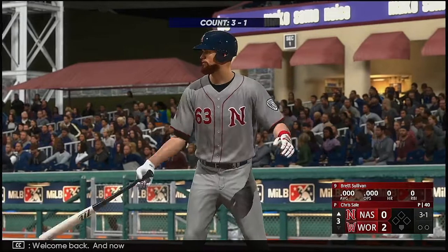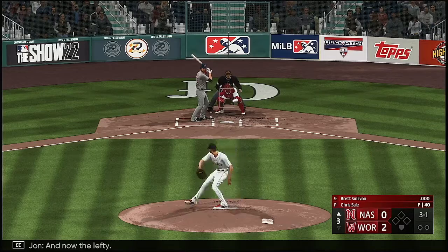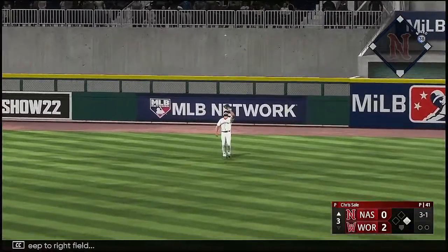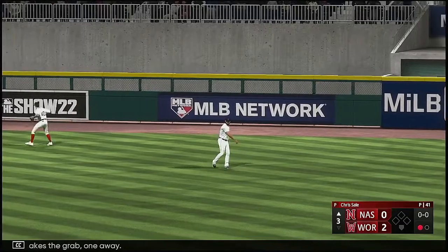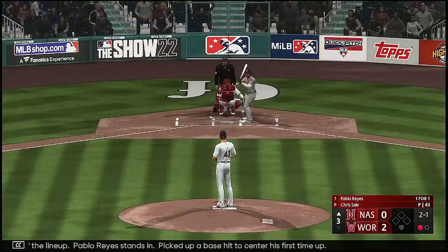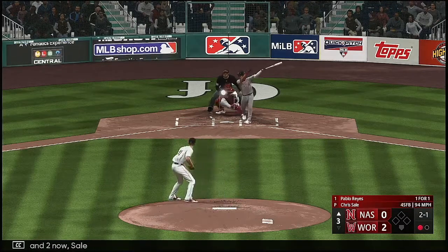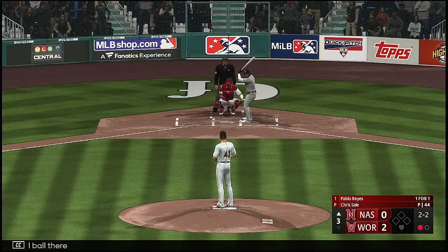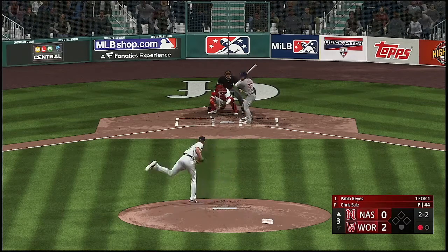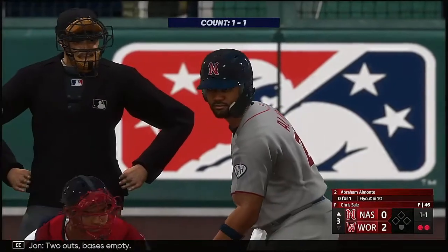Welcome back. And now, Brett Sullivan. And now the lefty. In the air, fairly deep to right field. Makes the grab, one away. Back to the top of the lineup. Pablo Reyes stands in. Picked up a base hit to center his first time up. 1-2 now, Sale. Foul ball there. Swings and misses. And how about Chris Sale locked in now? Two outs, base is empty.